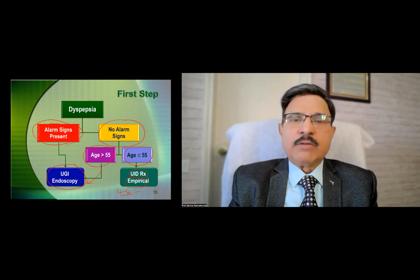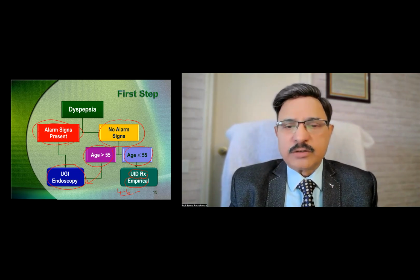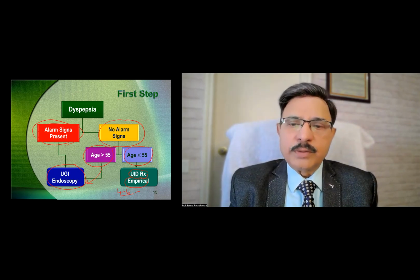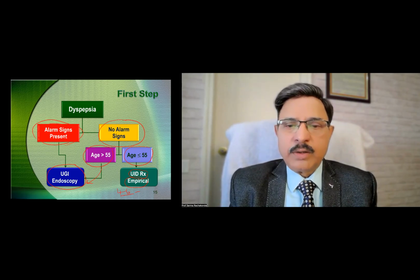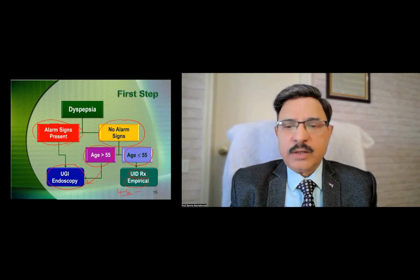So if a patient of dyspepsia comes to your chamber, first thing is, are there alarm signs? If yes, same day endoscopy. If there is bleed, immediate urgent endoscopy. No alarm signs. What is the age of my patient? More than 55. Again, same or next day endoscopy. No delay, because as age advances, malignancies do increase.